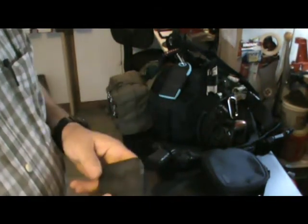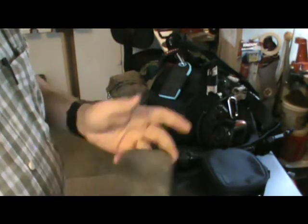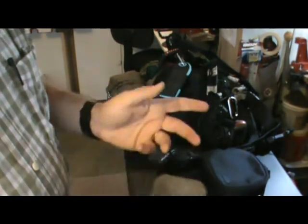Of course, the reloading was a hobby of mine. I like to reload. And firearms, you know, just cleaning firearms. I built a couple ARs.